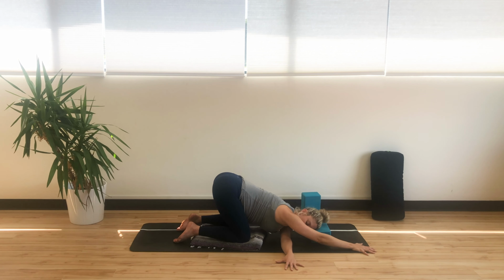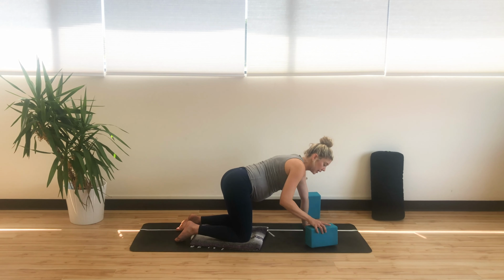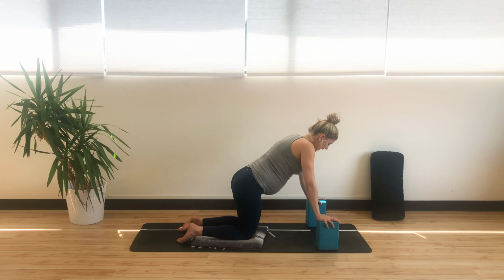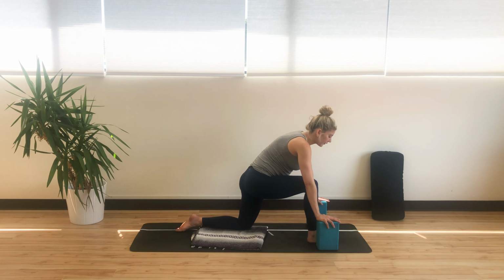One more inhale. And then slowly sliding the hand back, pressing the left arm out and through, and coming back into your tabletop position. I'm going to once again place those blocks underneath my hands, create a lot more space. And then as you inhale, start to reach the right leg back. Exhale, knee to chest, stepping the right foot forward.